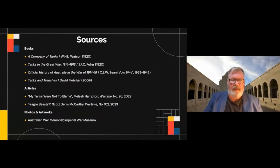Yep. Definitely not in the beginning when the tanks were first deployed, as I mentioned in the presentation, but they did operate alongside British tanks on the Western Front on a few occasions, notably at the Battle of Bullecourt in April 1917, which went very, very badly. And as I mentioned, the tanks had a bad reputation. The Australians didn't like working alongside tanks because that battle went so badly.